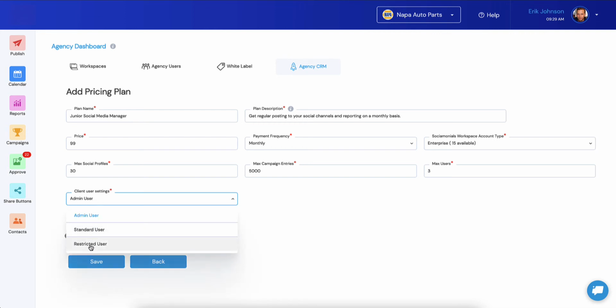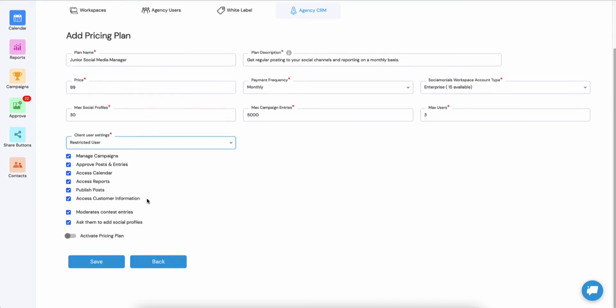So I'm going to make them a restricted user. I do not want them to manage campaigns. I actually do want them to be able to approve posts and entries. Access the calendar, sure, that's fine. We can give them insight into what's coming. Access reports, yes, that's fine. I want them to be able to have 24/7 reporting. Publish posts, absolutely not. And access customer information, of course, we want them to be able to access that.